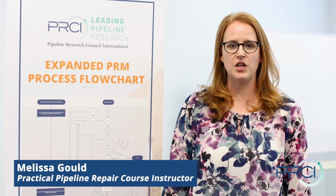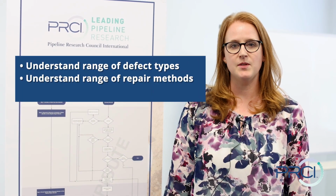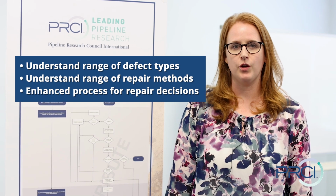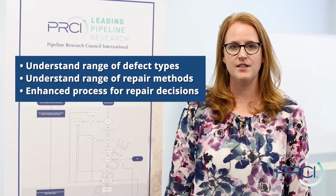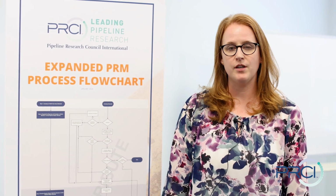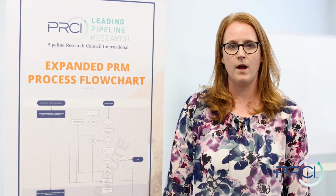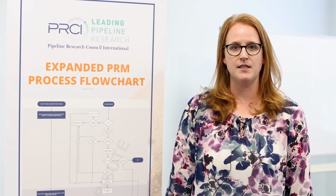The key takeaways are that you learn the different defect types and you learn the different repair types, and then you put those together to learn which are the appropriate repair methods for different types of defects. A lot of times you'll have multiple repair options for a single defect, so it helps you work through the process and determine which one might be preferred for that specific situation.